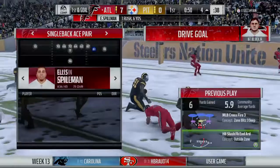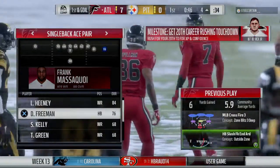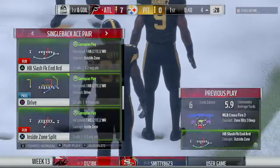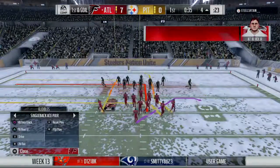And what a really nice gain right there on first down for them. Brings up a nice 2nd down for them. The 6 yards on the pickup, and it leaves them with a 1st and goal. From the 4-yard line, it's 1st and goal now.